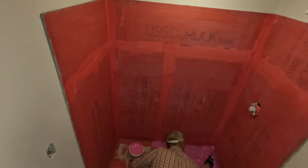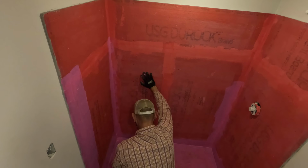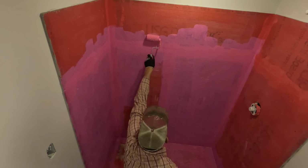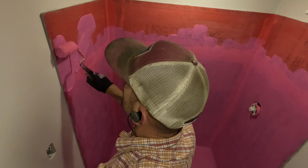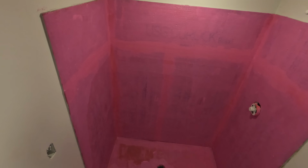So the red guard is pink when it's wet, and as it dries it turns red, and that's an indication that it is ready to go. So after adding the second coat, I'll wait a while for it to dry and then we're good.